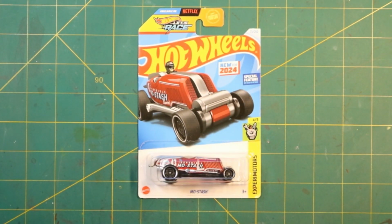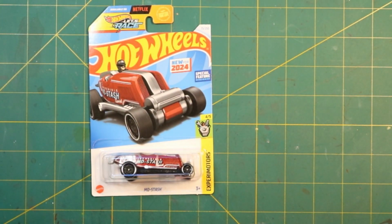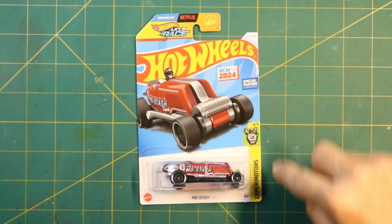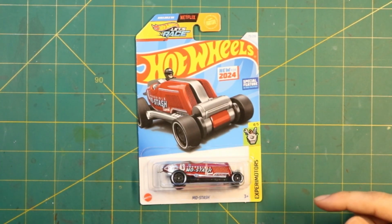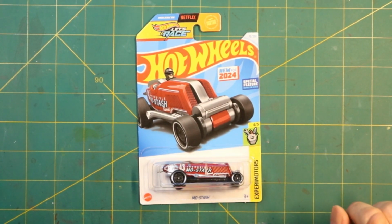Now, I usually don't open cars, but today we're actually going to open one. And because we're going to do that, I didn't just buy one, I bought 2. One for the collection to be put away and one to be opened. But what I do want to do is, since it's an Experiment Motors one, I want to try to open one of these using the method that people have been using online, which is using acetone to release the plastic from the back instead of ripping it off. I want to see how nice I can leave the card. So that's going to be my adventure. You'll see the time lapse right now.